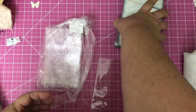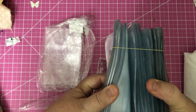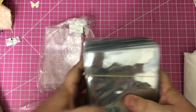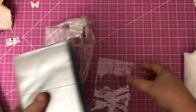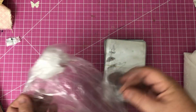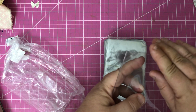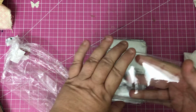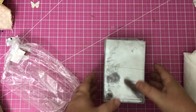And there is a ton. I did not count these, but there is no way I'm going to be able to use all of these on my own. So probably what we'll do is we'll play with some of these. I can already see pockets, of course. So we get to play with like clear pockets, clear tags, things like that. So that's going to be really fun.